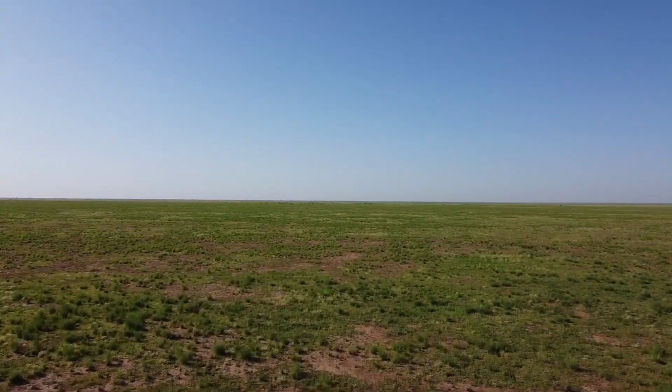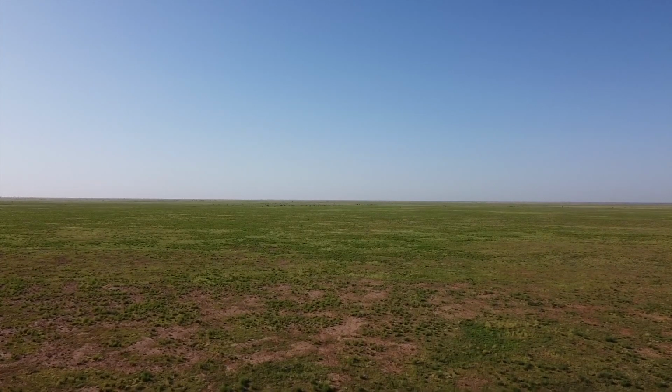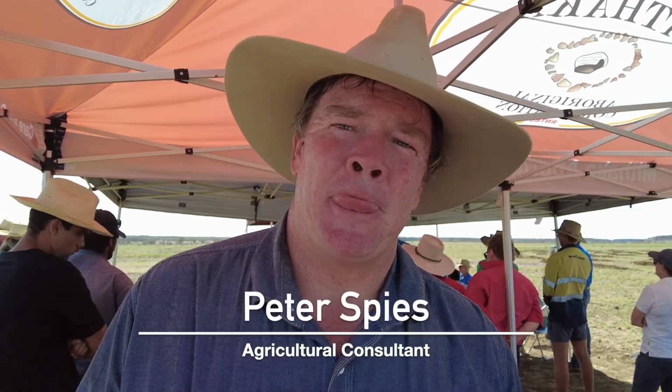Mitchell grass has become a focus of new work which can benefit the environment and producers. Peter Spies is an agricultural consultant. At a recent DCQ field day at Weston, north of Winton, he told interested landholders about the benefits of managing pastures for carbon. At the end of the day, the health of soils really is about carbon.